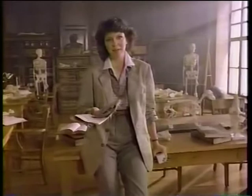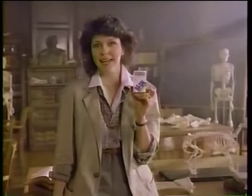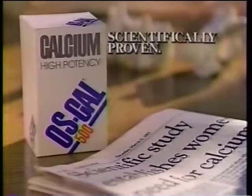I've heard a lot of talk about calcium lately, but I just found out that doctors using OsCal show that supplements can provide the calcium your body needs to help maintain strong bones. OsCal, scientifically proven, doctor recommended.